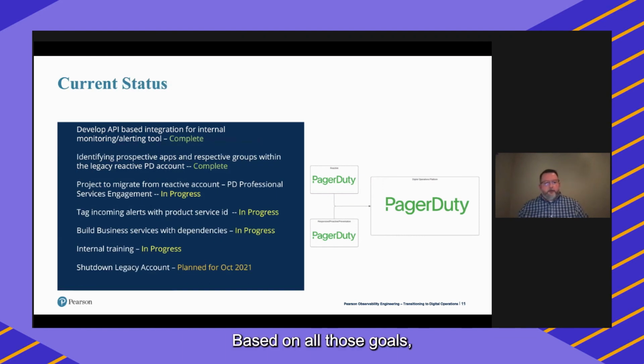Based on all those goals, I'll share where we're at right now. The internal development of the API, that's done. That was great. We were able to knock that out in no time at all. Identifying those prospective apps and respective groups, we're also done with that. But if we looked at where we are in the progress of the project to migrate, it's in progress.